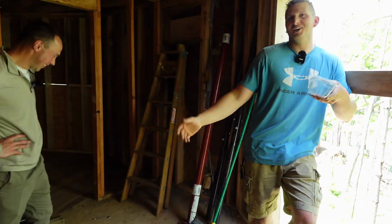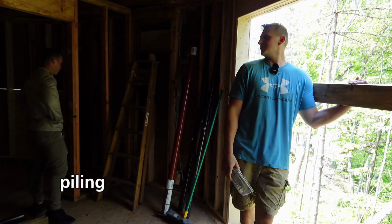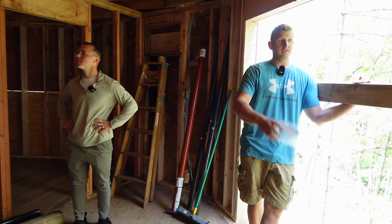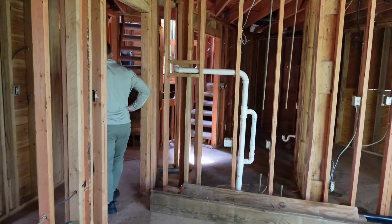It'd be cool if it holds up. You probably get people that'll go out there and end up piling 10 people up there and the whole thing will come crashing down. No, like this is all rebuilt basically. Because you're keeping the layout the same, aren't you? Yeah, I mean, for the most part.